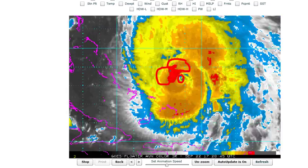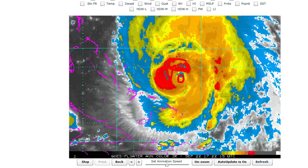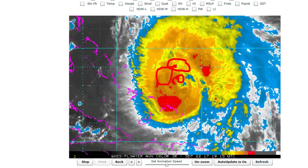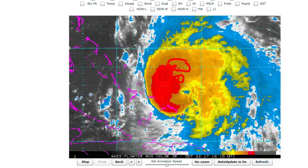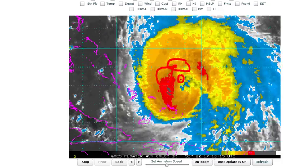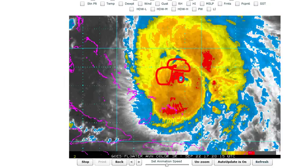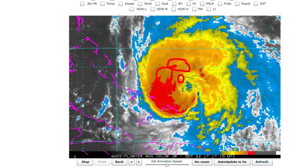It's not perfectly circular like it was before. It is kind of ragged actually in the center. But the system's maintaining strength right now. It's been about 957 to 960 millibars for seemingly 24 hours now, a little bit less than 24 hours. But it's holding a general intensity, and it's a Category 3 storm.